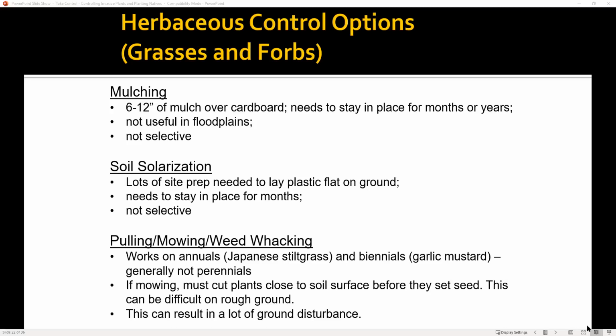Okay, so herbaceous plants, because they die back to the ground, we can use smothering methods. And I'm going to talk about two smothering methods, mulching and soil solarization. Mulching, what you do is you take big pieces of cardboard, you put them flat on the ground, it has to be flat on the ground, and you put 6 to 12 inches of mulch over the cardboard. Now that stays there, and over the process of months, or even a couple of growing seasons, it will slowly kill everything that is below the cardboard.